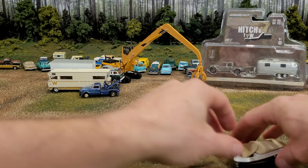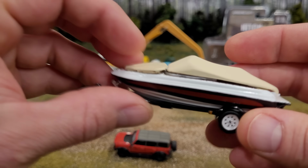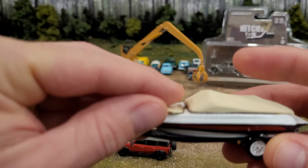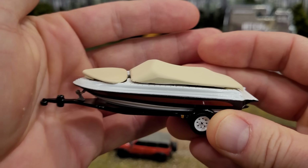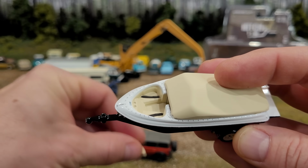All right, let's check out that boat now. Now, I think the boat is going to come attached to the trailer, but you can change that with a screwdriver, I'm pretty sure. And it also comes with these covers, which kind of just sit on the top of the bow rider.